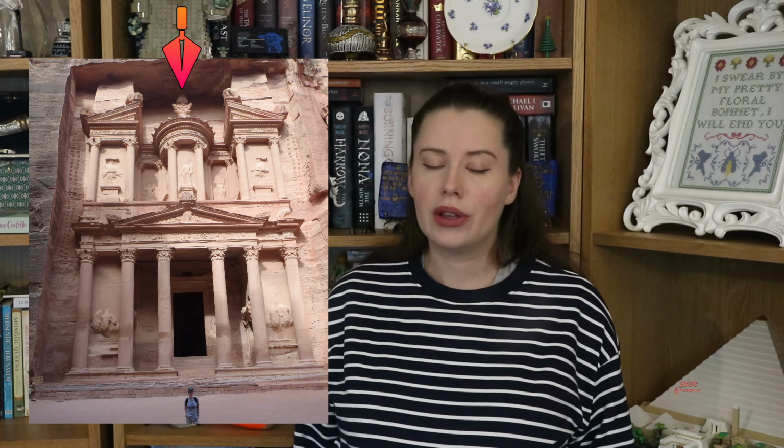At the end of the Siq is one of the most famous shots in archaeological cinematic history, Al-Khazneh el-Faroun, which translates to the Treasury of the Pharaohs, usually shortened to the Treasury. This name comes from legends regarding the decorative stone urn high on the second level, which the Bedouin once believed contained Pharaoh's treasures. If you look closely, you can see where they shot at it with guns to try and break it open.